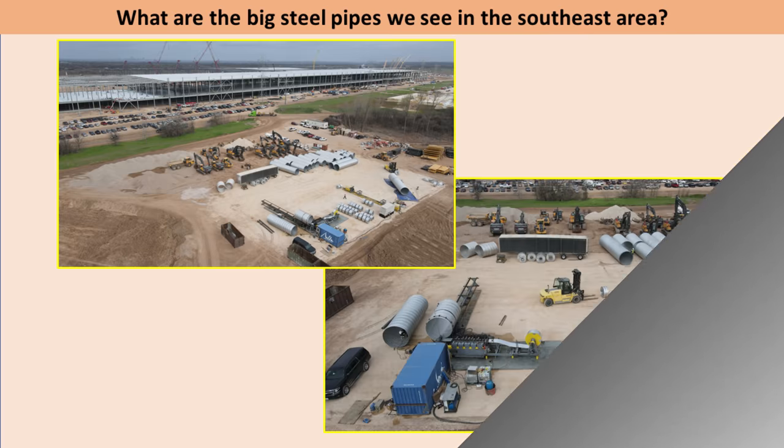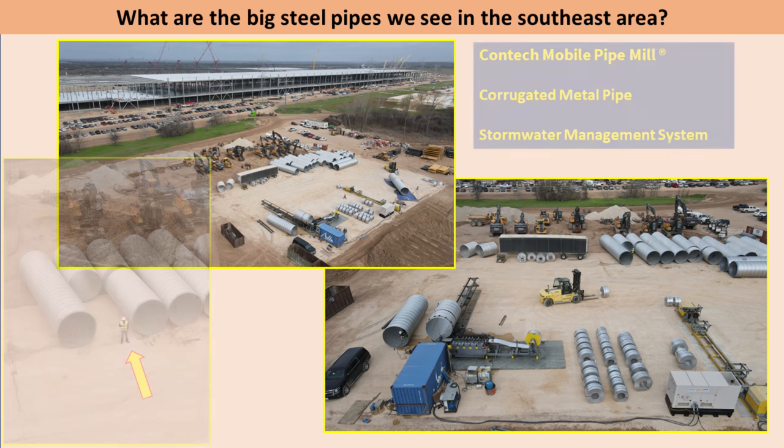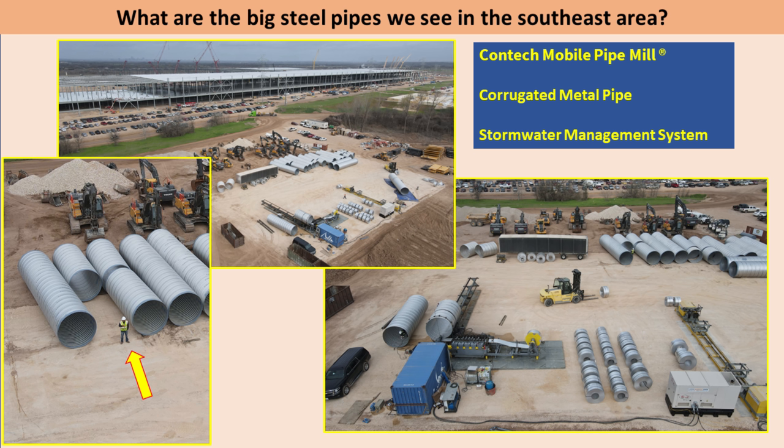For today's video, I'd like to talk about these large metal pipes that are in the southeast corner across from the power lines and figure out what exactly they are. And as you can see, there's like a little factory, it looks like, there. They're making these large pipes. They're stockpiling them. If you see in the bottom left-hand corner how large they are compared to the worker.